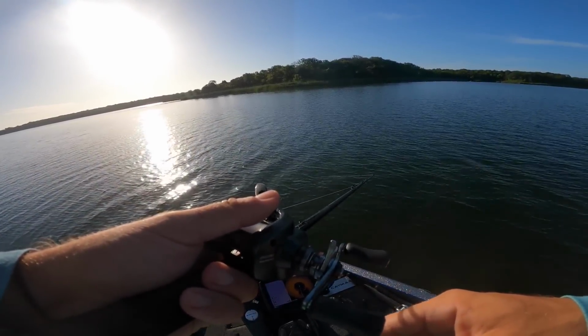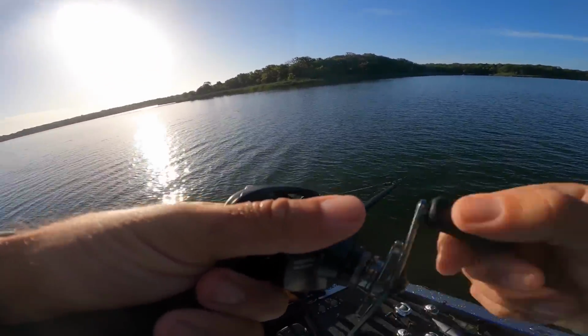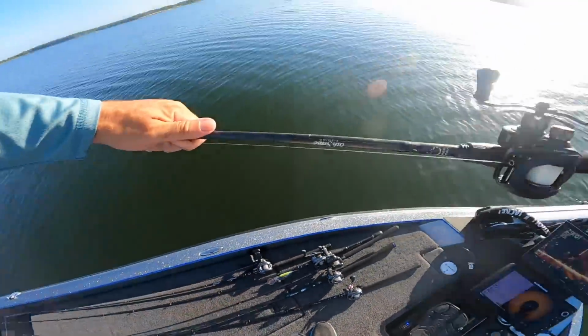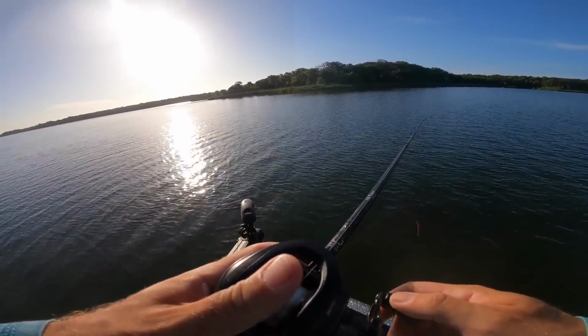There's one following it the whole way in, but I don't think he's gonna go. Kind of set up long now, like I was telling you guys about the other day, horizontal along the bottom. So I'm gonna switch to this shaky head. Oh man, there's a giant one right under the boat.